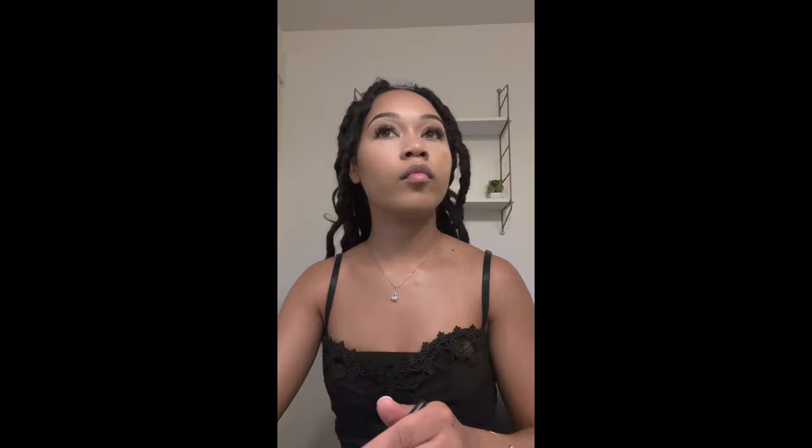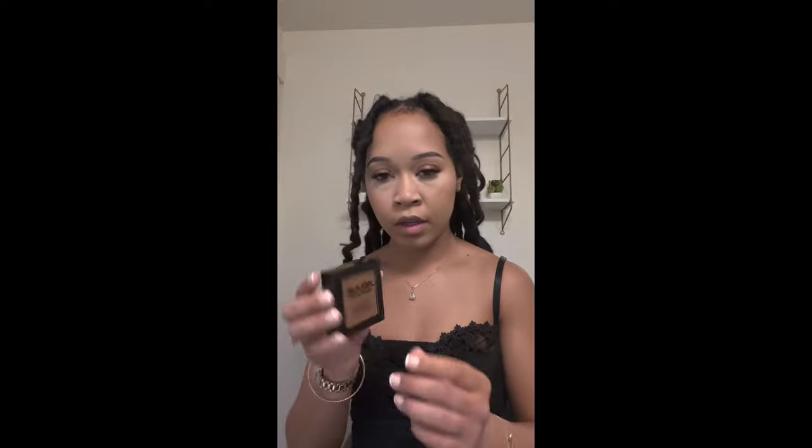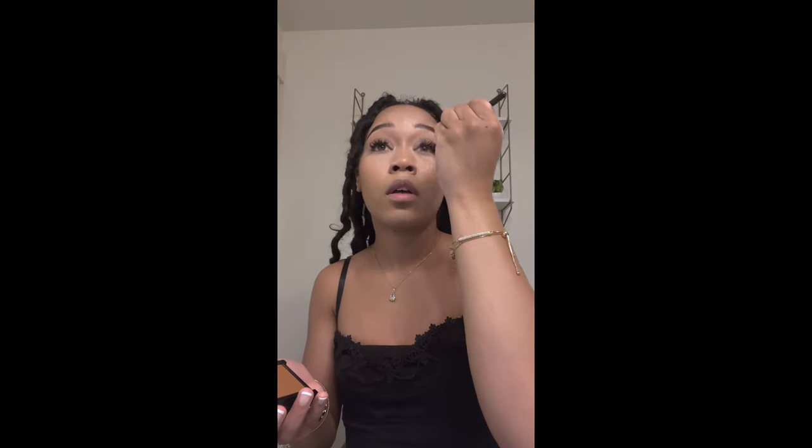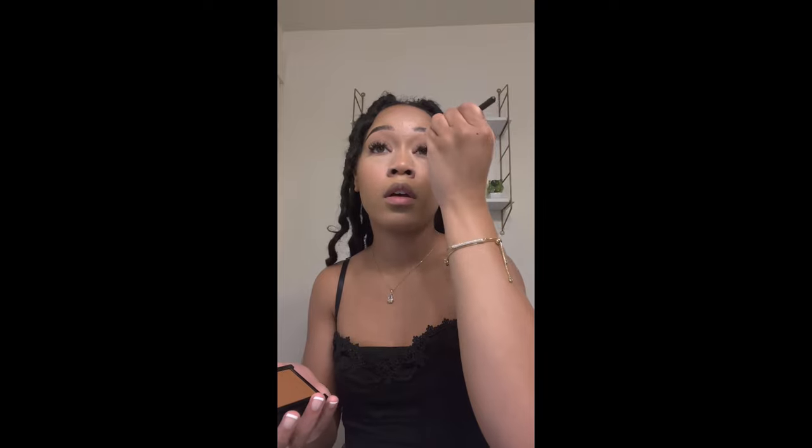Okay, so I'm going to actually go in with this again, this foundation. I'm gonna go back in and actually use it to give myself some eyeshadow. I'm gonna pop that right in the crease.